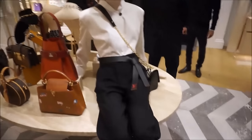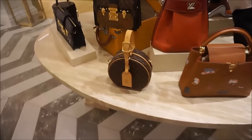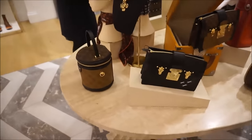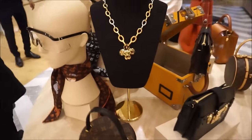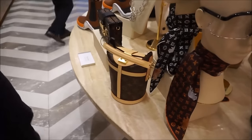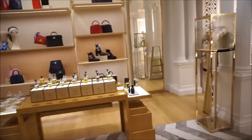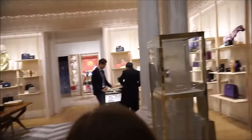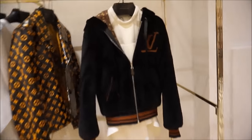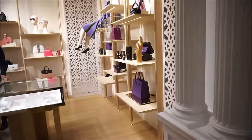Here is the display. And some clothes. Look at this jacket. And it's purple.